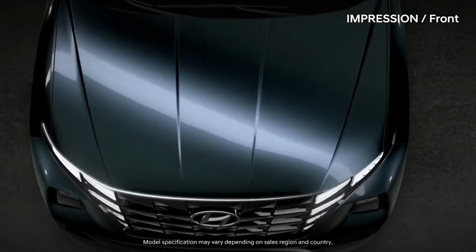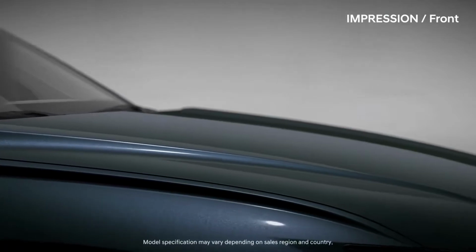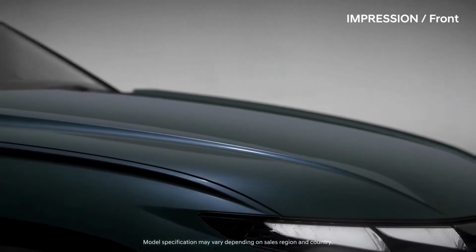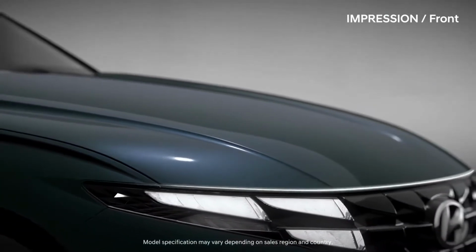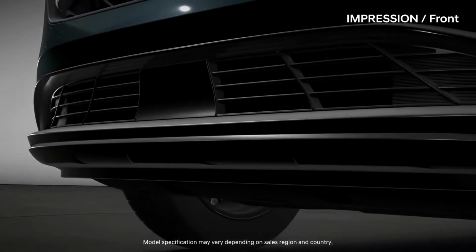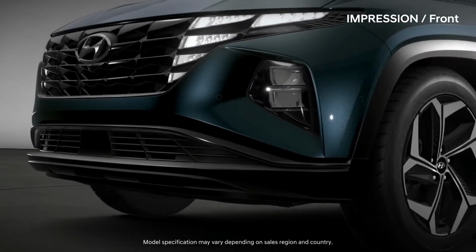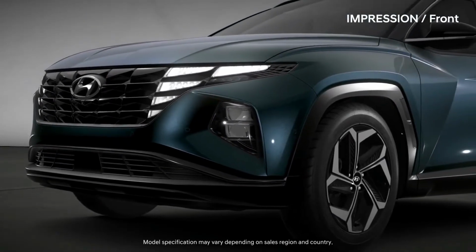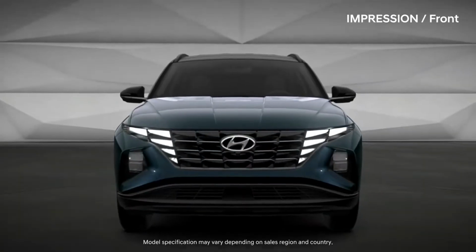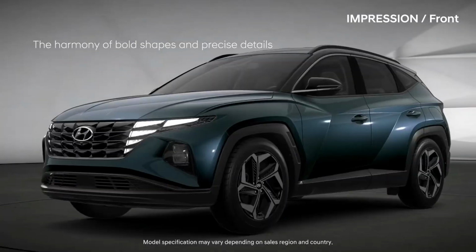The long and clean hood without the parting line is elegant. The bumper grille and chrome finish complete a dynamic image. The harmony of bold shapes and precise details.